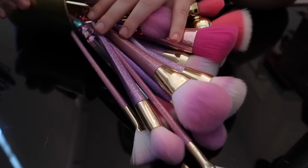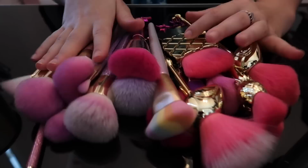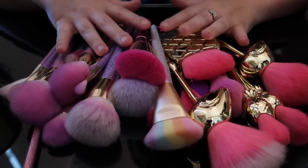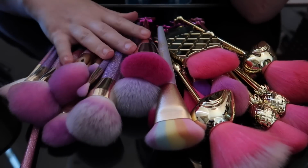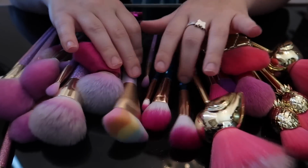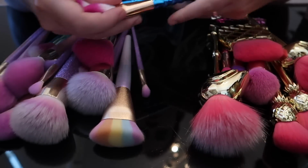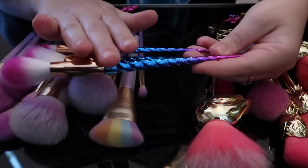This is the last cup that I have not shown you. These are all brushes that I think are so stunning and pretty, but I need to try, I don't know how many I'm gonna get rid of from here. Oh, here. These are those other ones I was talking about. These are like really cheap ones from TJ Maxx. I'm just gonna go ahead and pass these along.